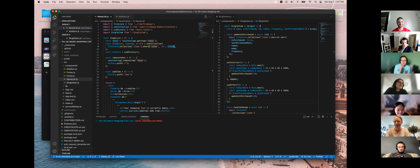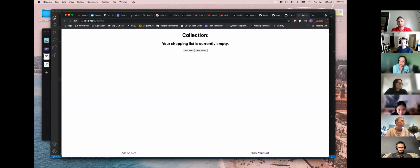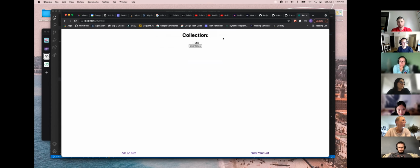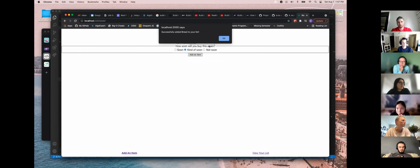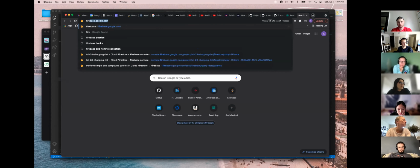Nice. Awesome. Can you show it working on the live site? Oh yeah, sure. Or locally. Okay, so if I add an item like milk, and if I want to add something else like bread, I can mark, let me open up the Firebase too.